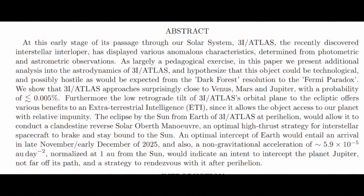But it says, we show that 3I Atlas approaches surprisingly close to Venus, Mars, and Jupiter with a probability of 0.005%. Furthermore, the low retrograde tilt of 3I Atlas's orbital plane to the ecliptic offers various benefits to an ET intelligence, since it allows the object to access our planet with relative impunity.